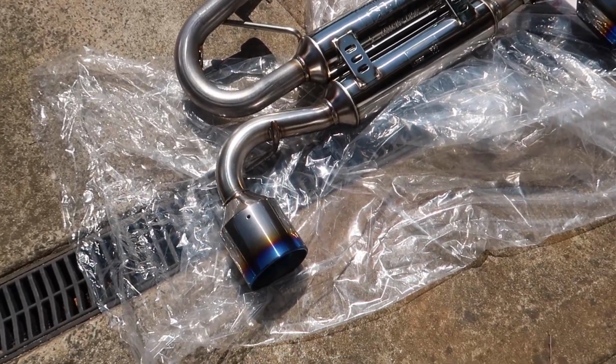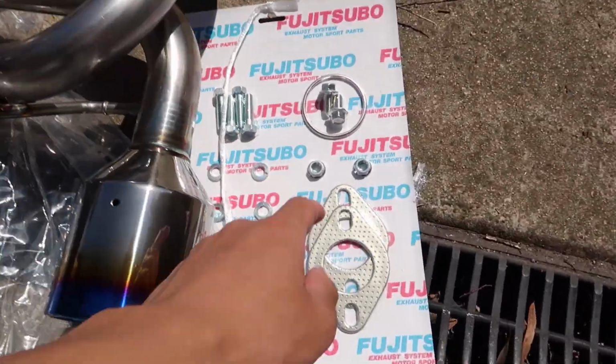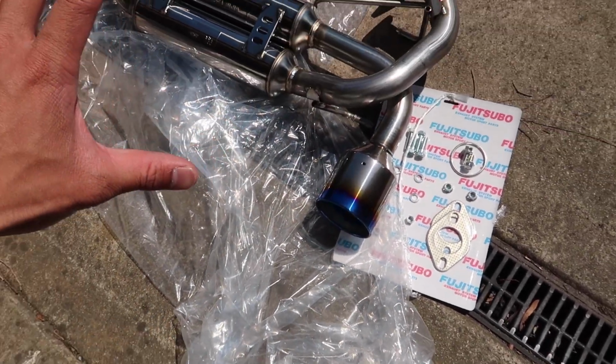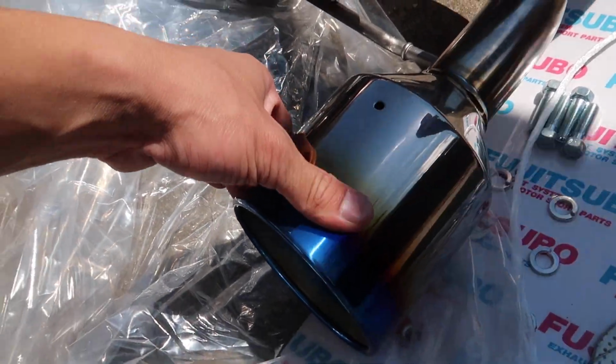Alright, so here it is. Here is the exhaust system. Check it out. Wow, hella sick. I'm pretty sure the brand is Fujitsubo, however you pronounce it. I'm not too sure, please don't roast me, but here it is. Pretty sick. Look at that. My favorite part, burnt titanium right here.